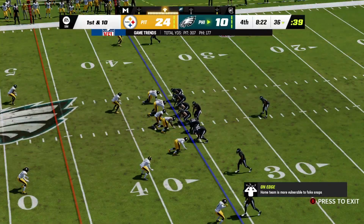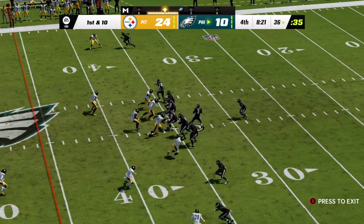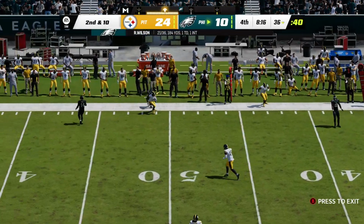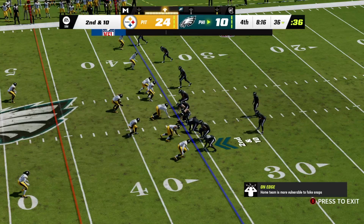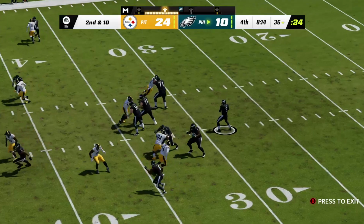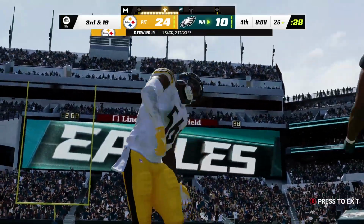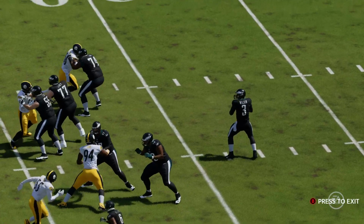So from the 36 now, 1st and 10. Now it's Wilson. Eluding the pressure right. And seeing no options, he just tosses this one away, incomplete. Now that'll bring up 2nd down. 2nd and 10. It's Wilson again. And the Steeler pressure too much here. He's going to go down. Credit that sack to Dante Fowler Jr.